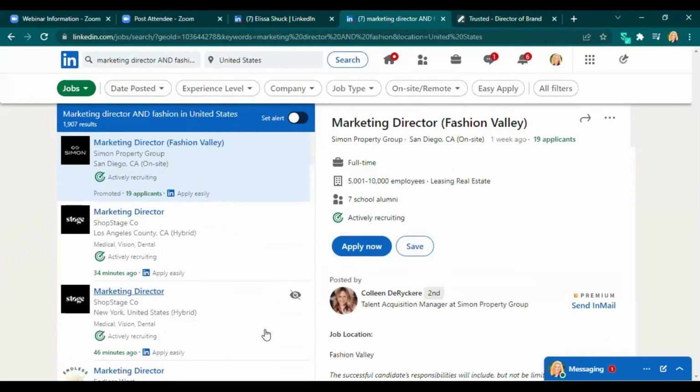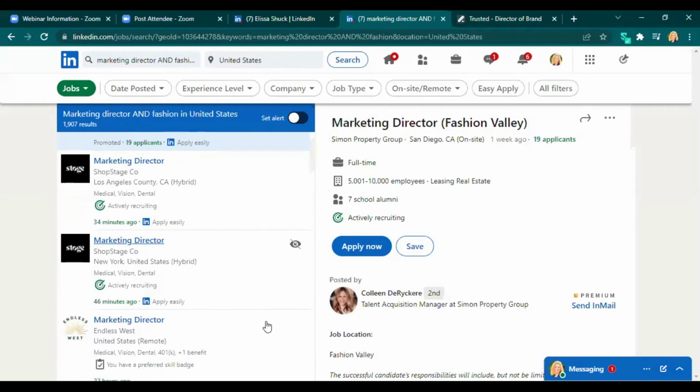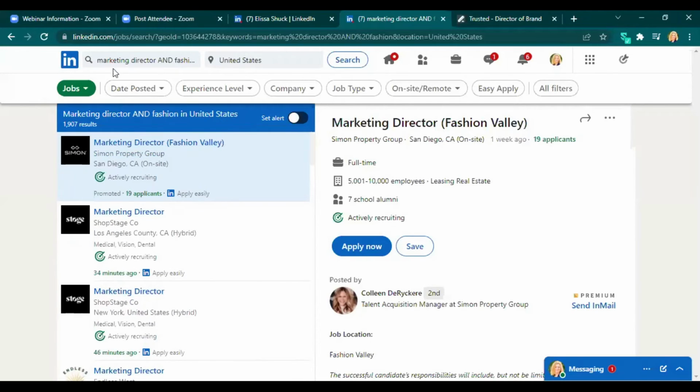This is a way that you can use a job description, and when you put AND in all caps between keywords, it's going to reduce your results, bring it down to the most relevant results so that you're looking at roles that are the ones that you want to apply for. Now, the only reason that this has gotten down to this level is because somewhere in the job description, the word fashion has been used. You can do the same thing for yourself.